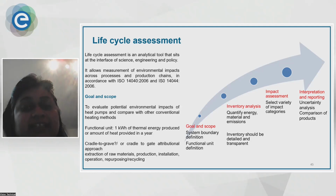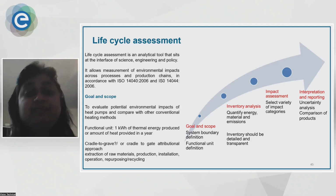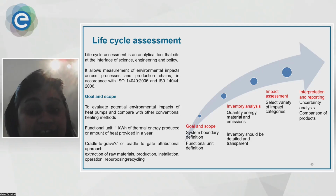And the second stage is functional unit. So will we be measuring environmental impacts for, let's say, 1 kilowatt hour of thermal energy produced, or thermal energy produced for a year, or thermal energy produced for the whole operation life of the system, and then find the environmental impacts associated with it.